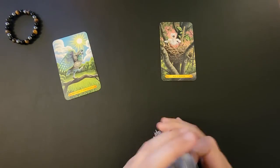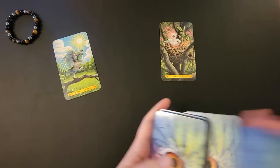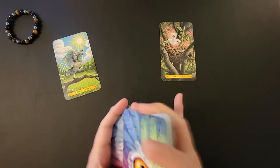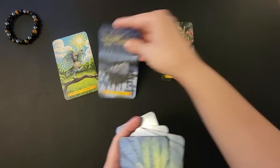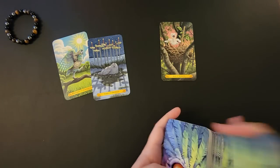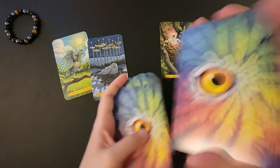Now we have here the Knight of Pentacles, kind of a pretty secure start, kind of just starting as it should, basically. It's a settled energy, it's secure, it's calm, stable, and it's positive, so that's nice. And it looks like with the Nine of Swords, you may have been worrying about something. Let's take a look. What's going on? What's the conclusion here?